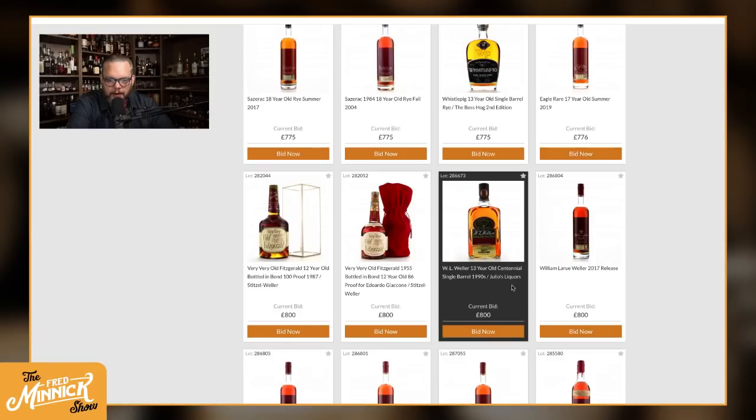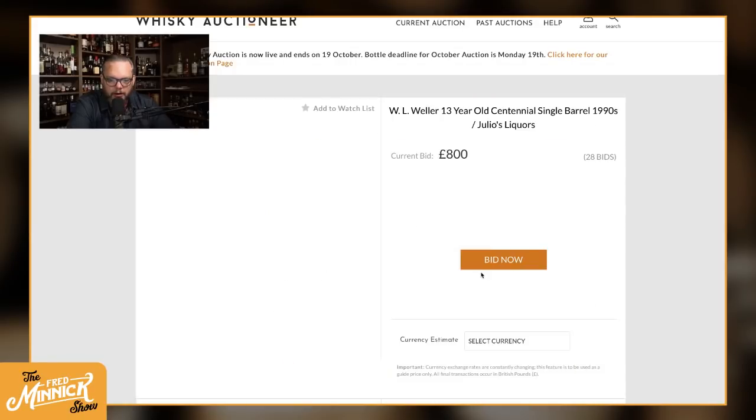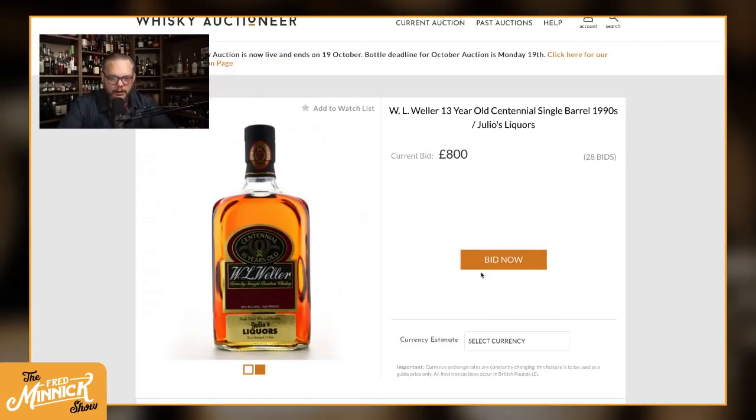Oh boy, here we go. We got an alert for a barrel pick that I know is exceptional. A 13-year-old Weller, although it has a 10-year age statement. This is from Julio's, and this is like an East Coast iconic liquor store. They have incredible palates. In a lot of auctions, for people in the know, this bottle would be the number one seller. I really am shocked. It's kind of like in this mid-tier range.